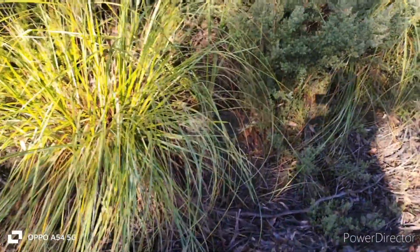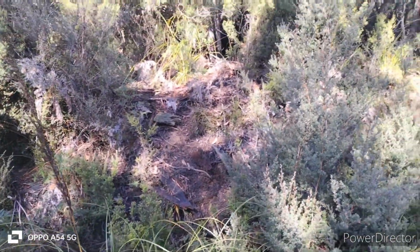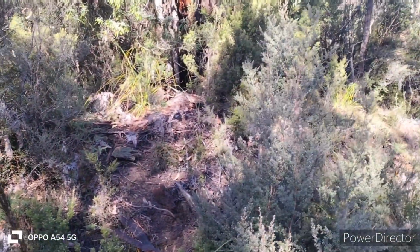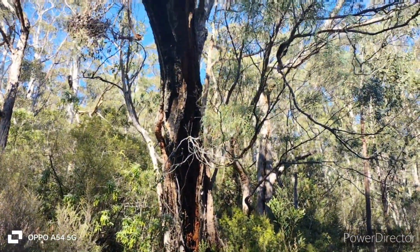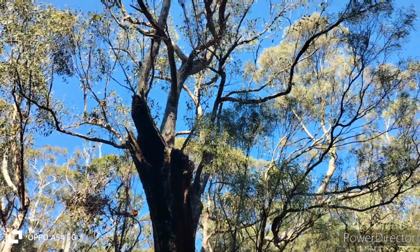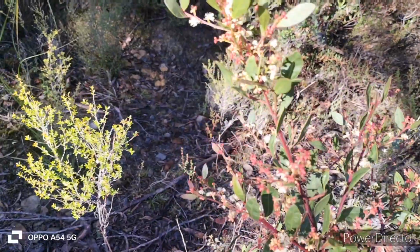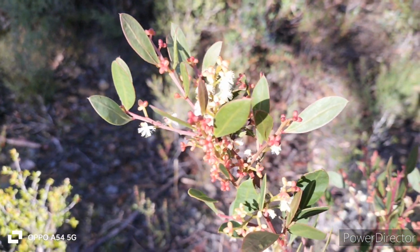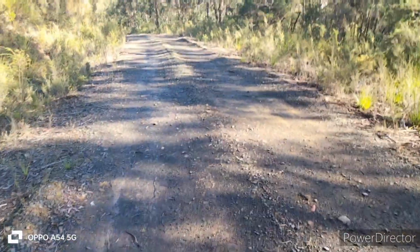You can see a little bit of a run that goes up the bank there and then up into the bottom of that tree. So maybe something lives in there, maybe something doesn't. And pretty. We're so lucky. We've got such a diverse range of trees here. Stuff that I only find in Australia as well.